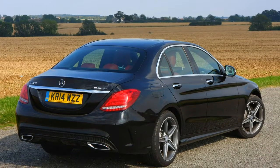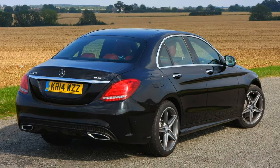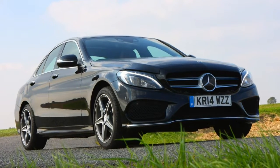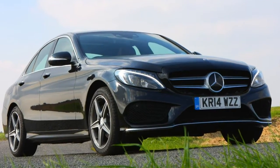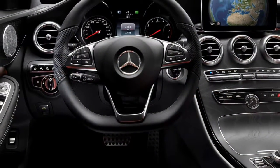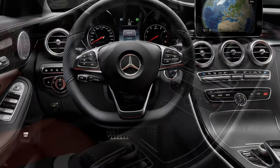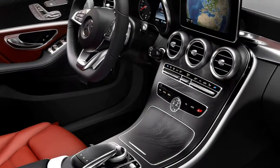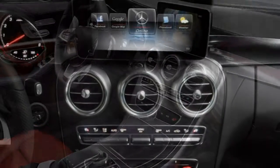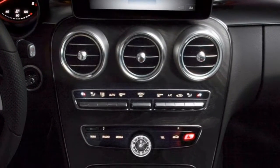The Mercedes-Benz C-Class Saloon has been on sale since 2014, and for 2018, it's had its first major facelift, with its maker saying that 6,500 components have been changed or modified in the process. Not that you'd think it by looking at it. This has been a very conservative update, with the main visual differences being limited to paint color and lights.